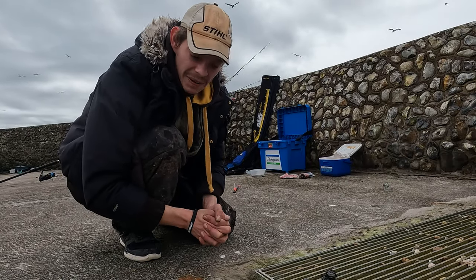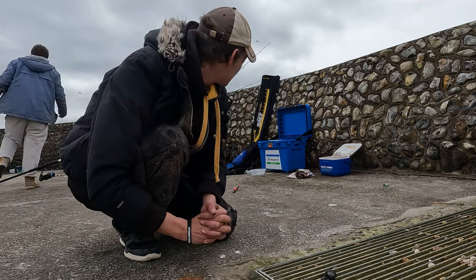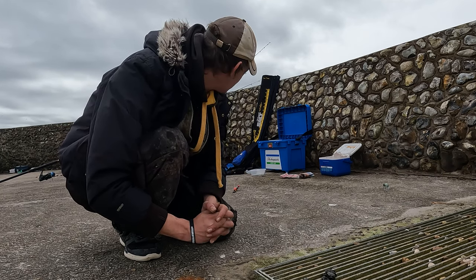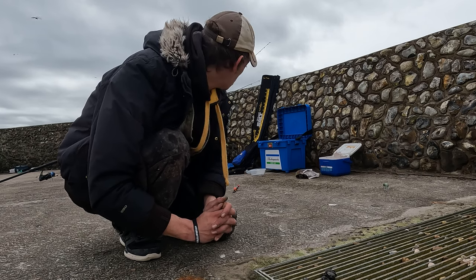Back here down by the Palace Pier today, to see if we can get some more flatties. Maybe a bass, dogfish. Got Dan Gallagher with us here today, trying to hand out a bit of fish.